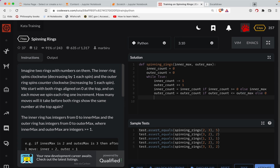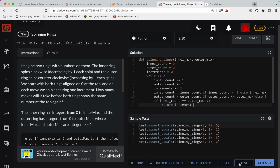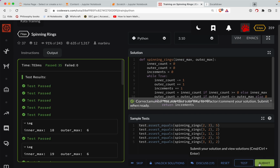So now we can do an increment. So we'll say increments plus equals 1. So we turned the inner 1 move, we turned the outer 1 move, we incremented by 1. And so now, if inner count is the same as outer count, we'll return increments. All right, so now let's test this out and see if we got it to work. Okay, cool. So all the initial tests pass. Let's attempt this one out. Okay, we'll do a full submission. All right, nice job.